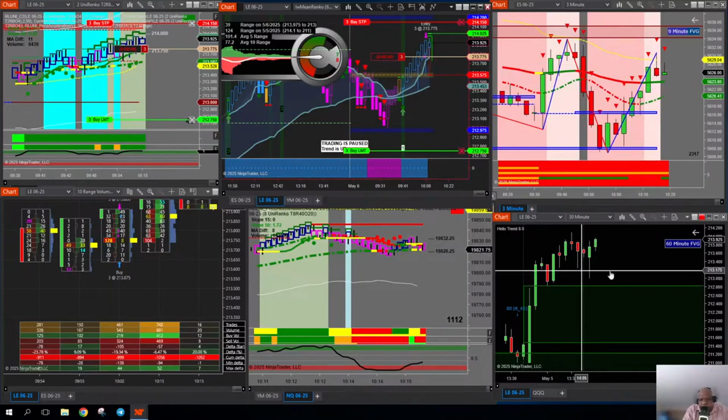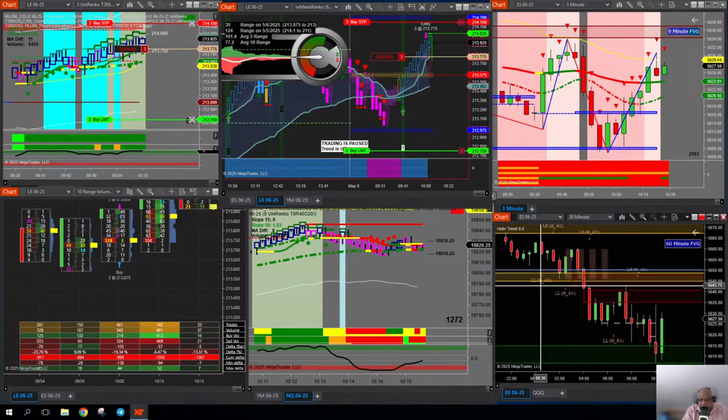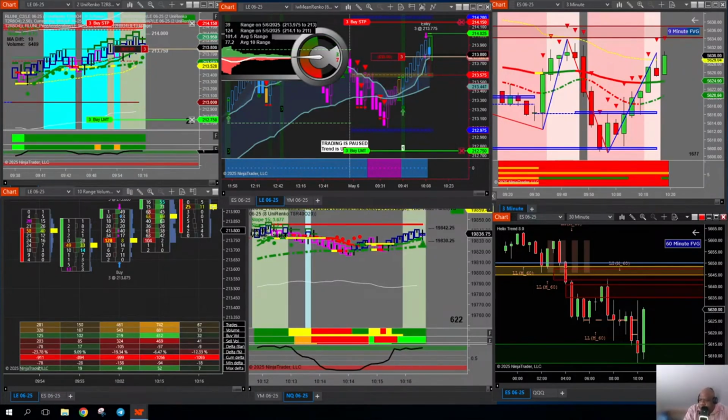This market's been selling off. If we're looking at ES on the 30 minutes on the bottom right here, I'm going to put that on. You can see this market's been going down all night long, hitting the support zone. Now it's bouncing higher. So we're seeing some selling on LE right now, which is good news for us. I think below 213.60 would be a good place to start reducing our risk.